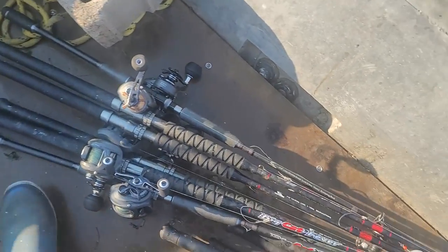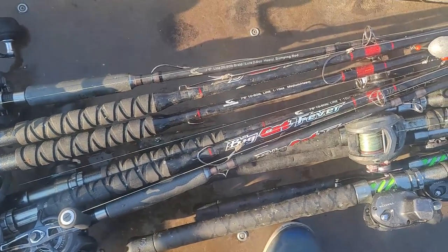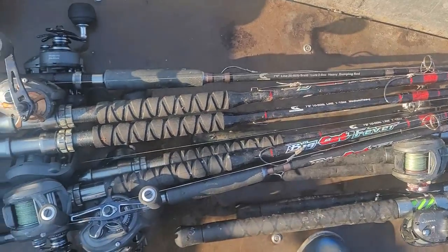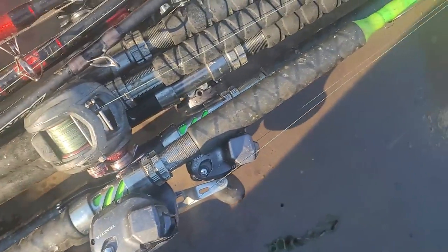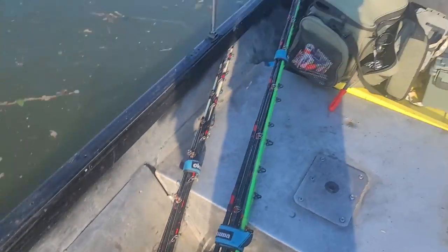And then the gear we've got today are Big Cat Fever medium heavy action rods. We don't have the heavy stuff on because I just didn't put the heavy rods out. And we got Okuma Komodo reels on most of them. And we got a couple of Hellcat rods here. This is the medium action. So that's the gear we're using.